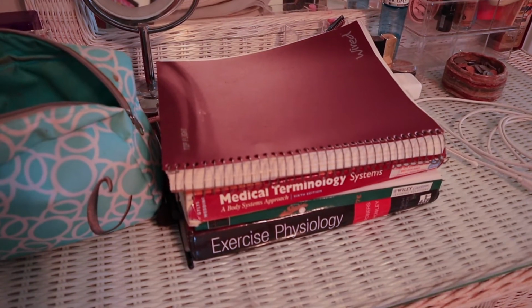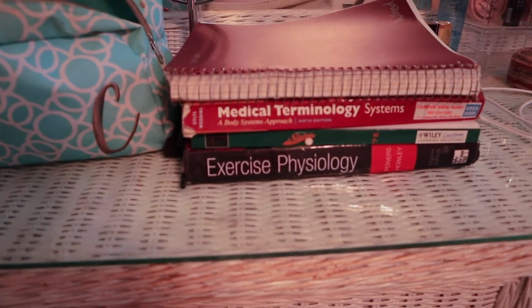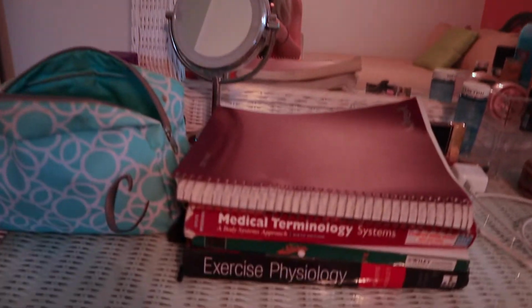I finally found a great use for my textbooks, guys. College textbooks that I never thought I would use again. I put my tripod on them, and it's been perfect. This is so freaking hard. I wish you could see me struggling at this right now. I'm just going to have to lean down.